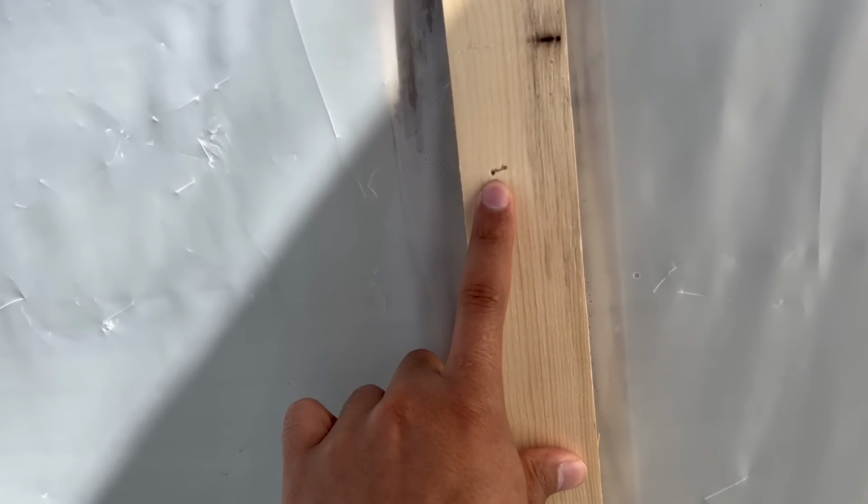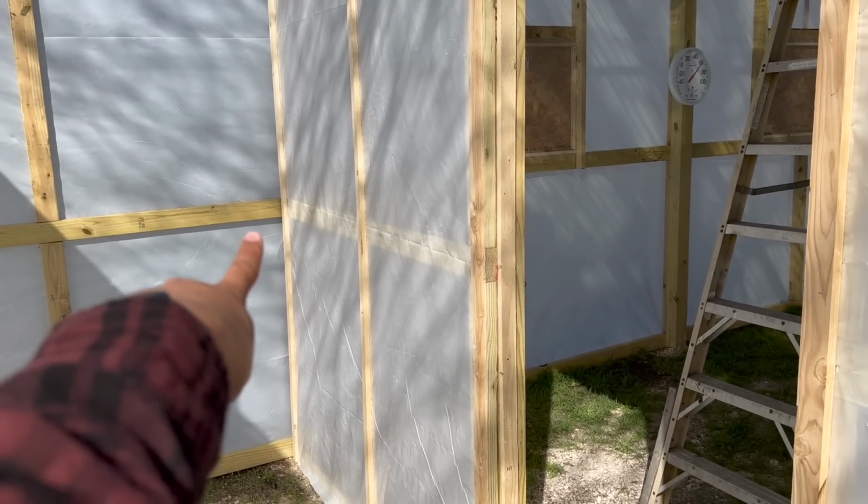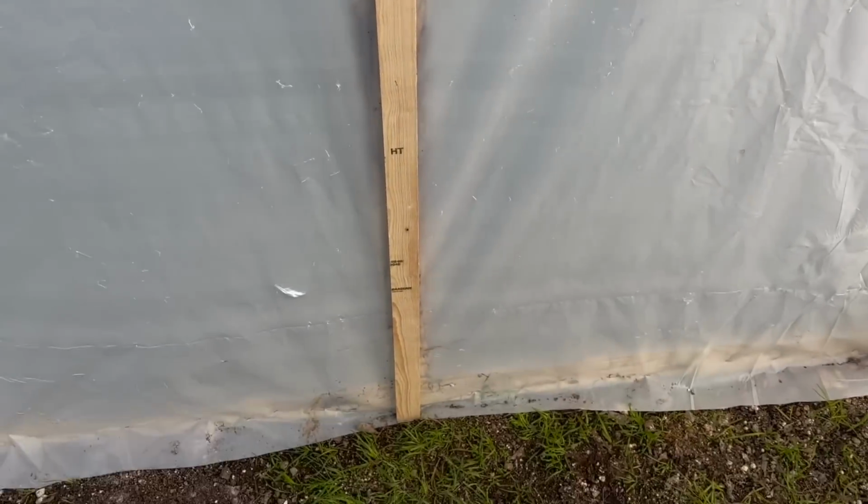It's just I need to find a nail gun because I want to have one, and I'm kind of scared to use a hammer because, I don't know. I'll figure it out. It's missing one over here because if not, this will rip open, and also the bottom part.